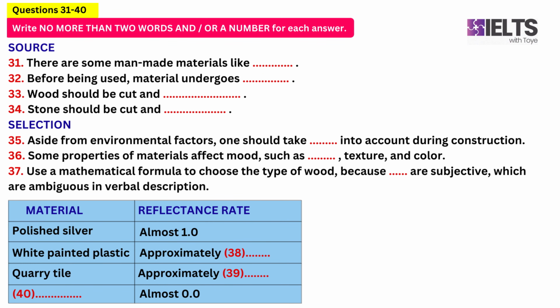Moving down the scale a bit, we see that plastic that has been painted white has a rate of 0.8, which makes sense. We know that the colour white reflects all other colour, while black absorbs all colour, and plastic itself is a relatively reflective material. Materials that are denser and darker have reflectance rates much closer to 0. The quarry tile I mentioned a while ago has a rate of 0.1. As you may know, quarry tile is generally dark brown and made from clay, so it is quite dense.